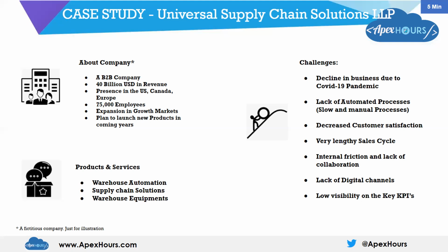Some of the challenges were due to the COVID-19 pandemic, but it's also ongoing because they are using a lot of manual process. The overall end-to-end process is slow. And due to that, customer satisfaction has decreased, and they are trying to measure it, and they feel that it's poor customer satisfaction at this point of time. They have a very lengthy sales cycle, right? So sometimes it takes almost a year to complete their sale. Those sales are large scale deals, but still 1 year is a large time.